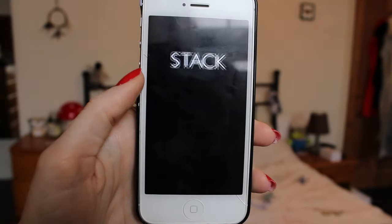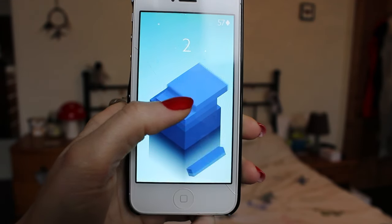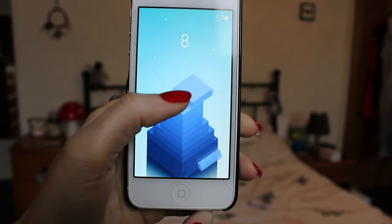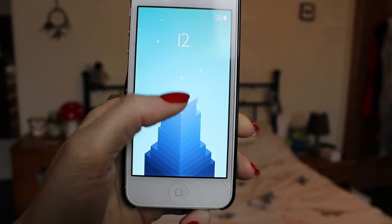Another app that I have been loving on my smartphone is an app called Stack. It's very similar to, I don't know if you've been to the seaside, they've got these machines called Stacker, or Stack and Grab. I'll just load it up. Basically you just have to tap the screen at certain times and you have to try and get the cubes as high up as you can. Again, it is a free app, it is really addictive as well. So that's another one I think you ought to try.